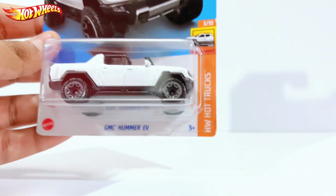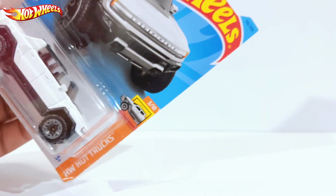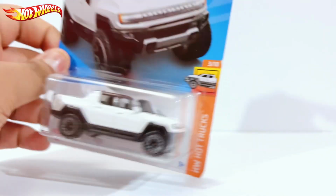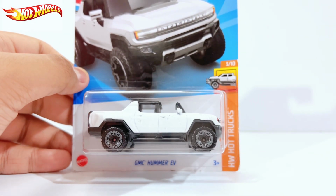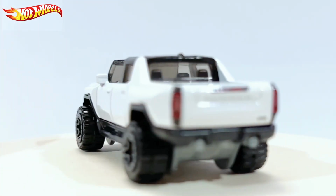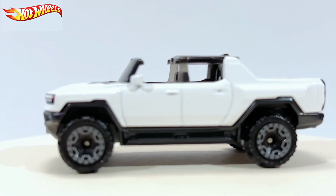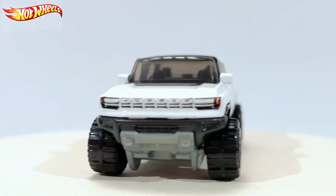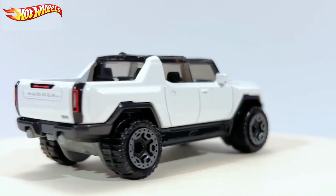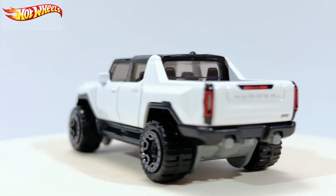Hummer EV number 3 out of 10 from Hot Wheels Hot Trucks and number 116 out of 250. So let's go ahead and open this one up. This is from the E and F case of 2023, and this is basically a repeat, also known as a recolor. So here it is, the GMC Hummer EV, now returned in this awesome white color right here.